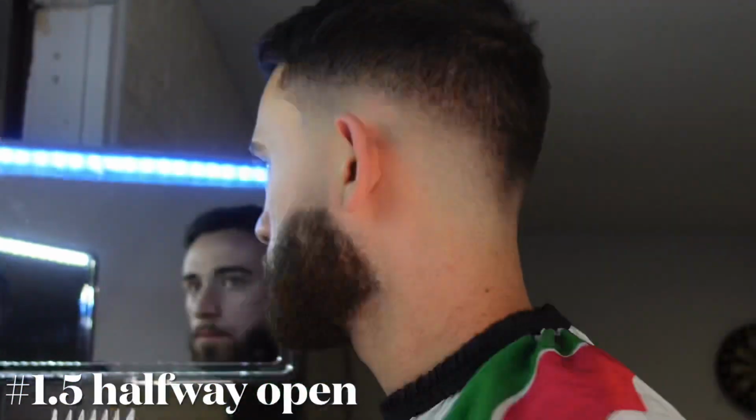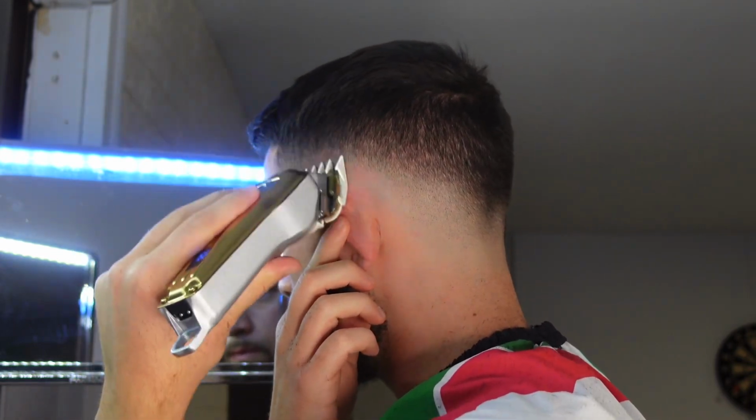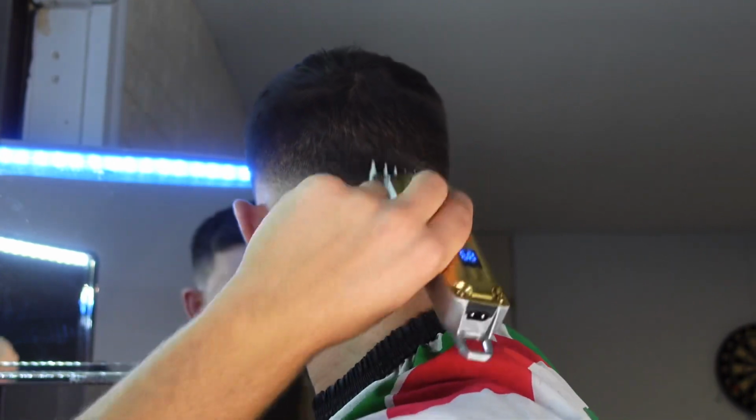Now moving along, I got my number 2 guard open, once again going up another inch. Now I'm going to come behind that with my 1.5 guard with the lever halfway, and we're just going to take out that little bit of a line that we see just below that area where we came in with the 2 open.